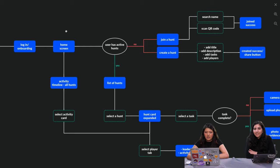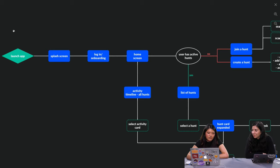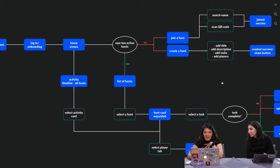Yeah, so I was gonna ask, what does the green outline mean? So I just chose a different shape to show the start of the whole process, but all the blue rectangles are specific screens that you'll see throughout the app. And any of the outlined green rectangles are an action that a user has to take, so if they're opening up part of the UI or creating something. And then I'm using these circles as events that'll happen throughout the app.